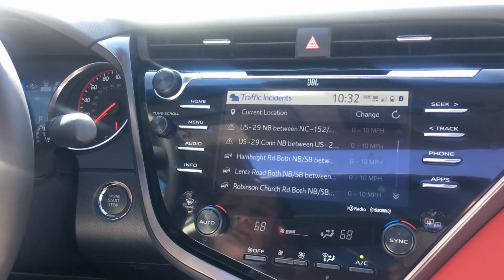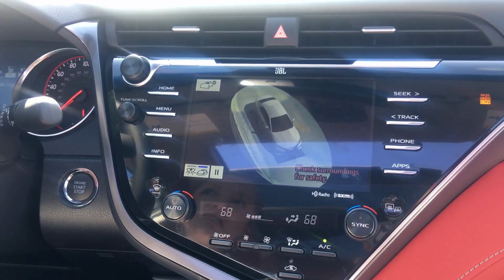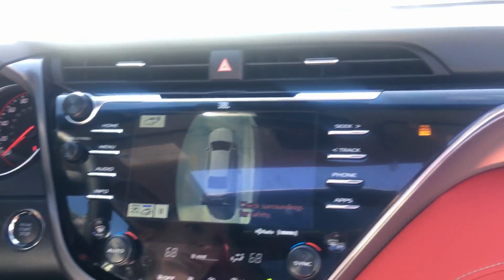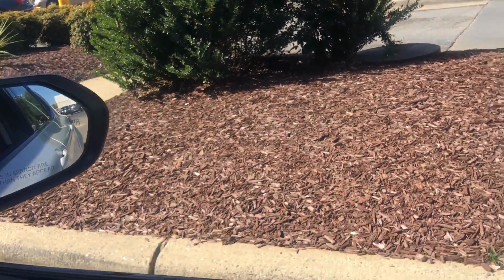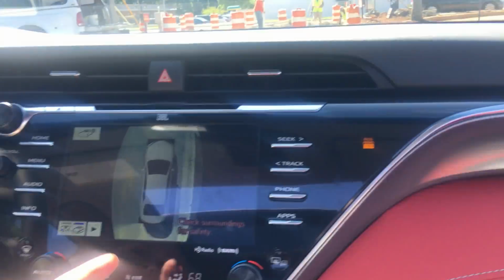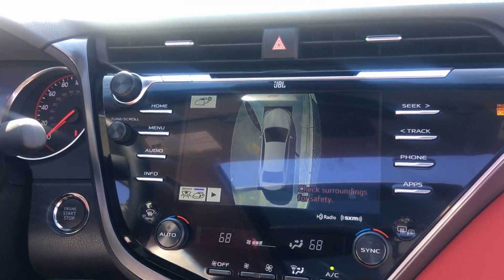If I put it in park, I even have more features. So there's the car, and there's everything that's going on around me. And this is the curb out the window to the right. So I'm gonna have my friend roll down her window and show you there's truly a curb with gray mulch to the right. And that's the same curb and mulch that you'll see right here on this camera view. Right here. So I thought that was cool. Now I'm gonna get out of the car and show you what it looks like when a person is in the view.